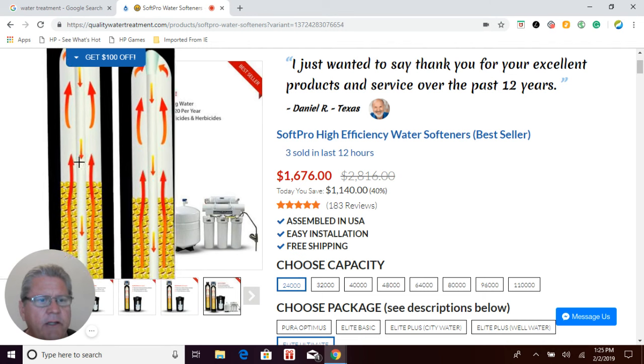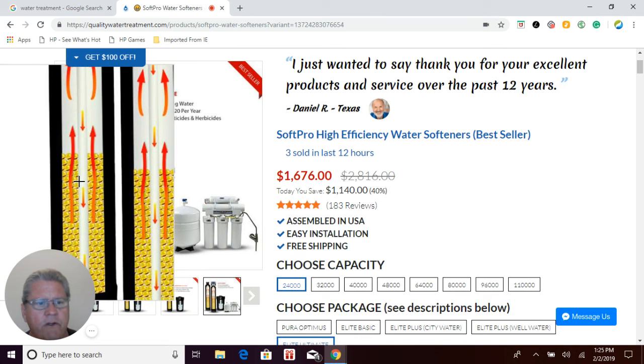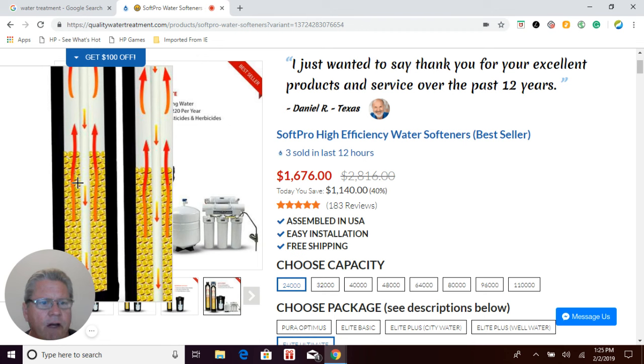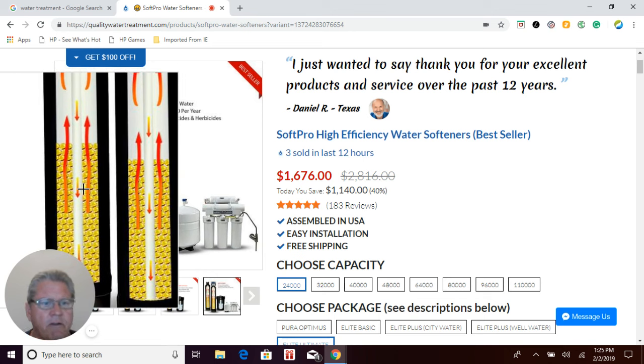The carbon we use is different from what everybody else uses. Everybody else uses granulated activated carbon, also known as GAC, or a coconut-based carbon, which is fine. Those carbons will remove everything we just talked about, except for the chloramines. Chloramines are being used more and more to disinfect the water instead of chlorine because they're less expensive for the municipal supply companies.